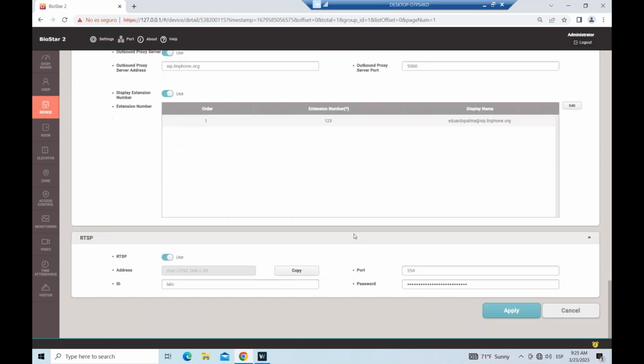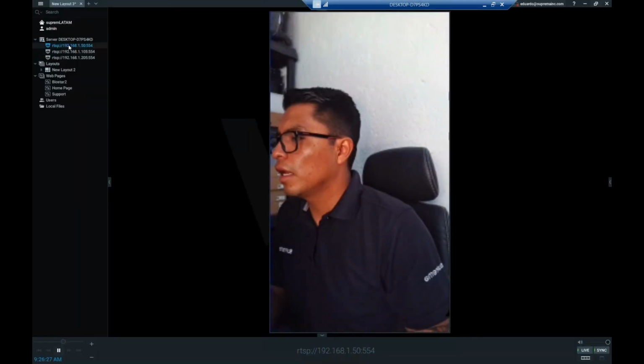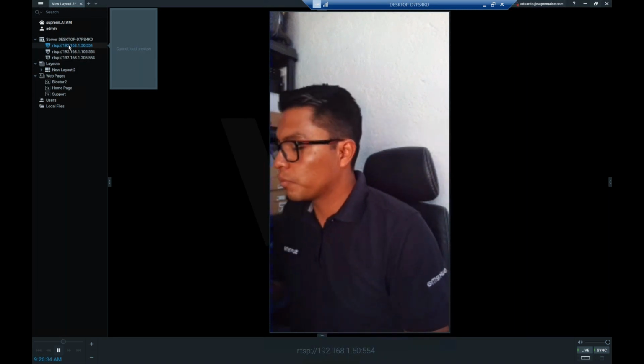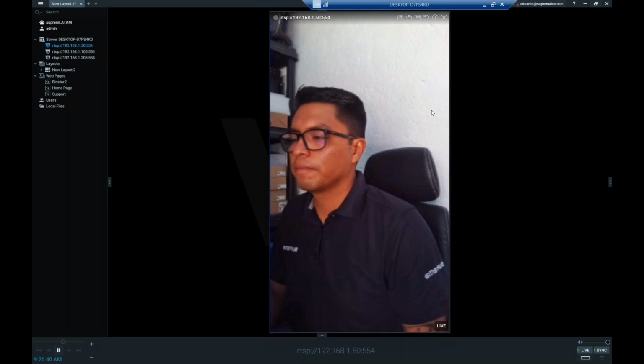Now I will show you how to configure the RTSP. If you have experience using CCTV systems, it's pretty similar. In this case, we need to create an ID and password, similar to a CCTV camera, using a user and password, and the port. In this case, I have a BMS from a partner. I only added this device, and you can see this BioStation 3 appear like a camera. And I will try.